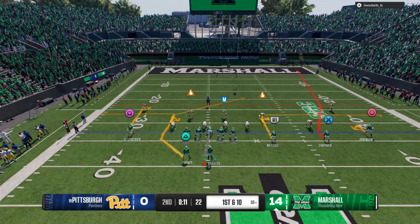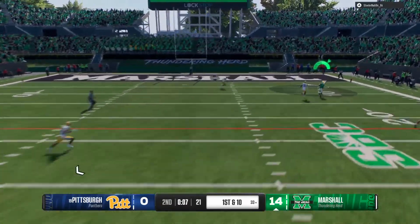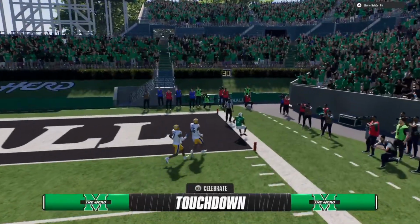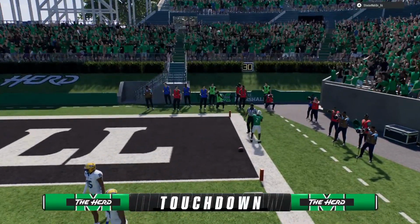Time dwindling away as they try to put points on the board right before the half. Under heavy pressure, lets it fly. And he'll take it in. They couldn't get him on the ground. Touchdown, Marshall!